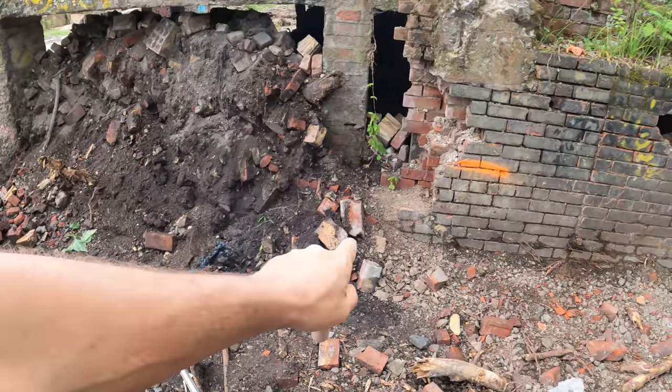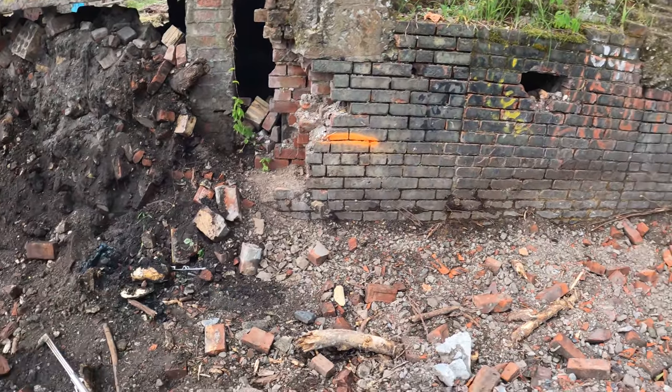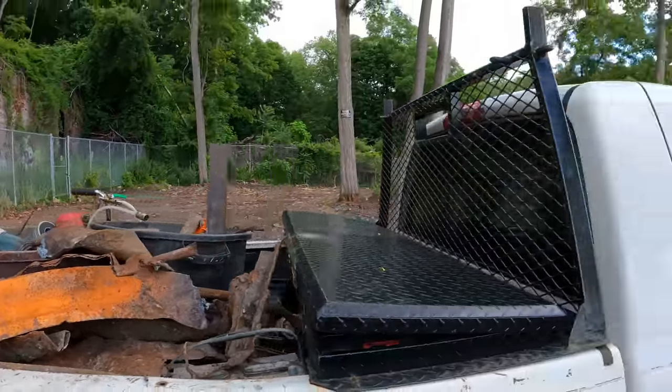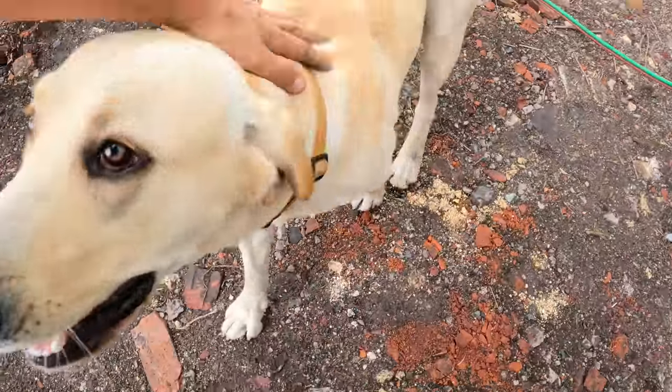Right, and that was the last one. The fill comes all the way up to that line, so. So let's bring this to the recycling yard. And there's Cody being the good boy, not disappearing, yes.